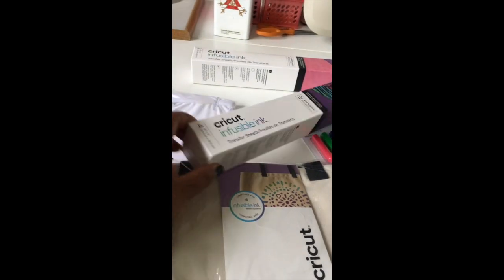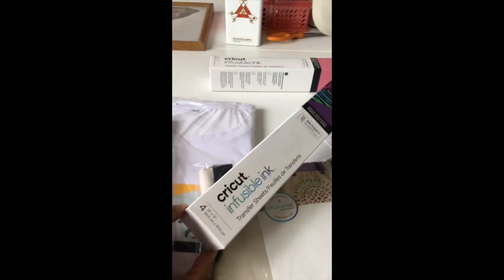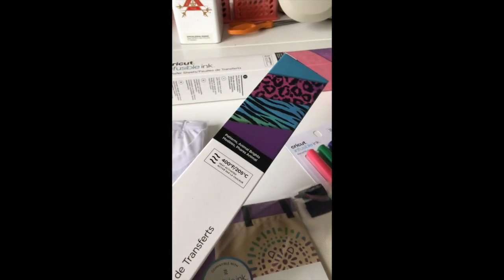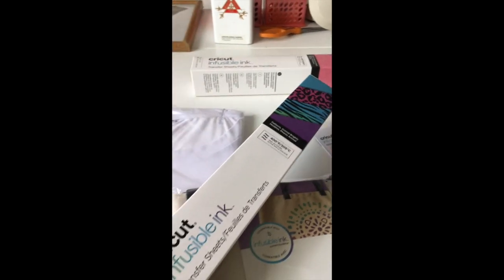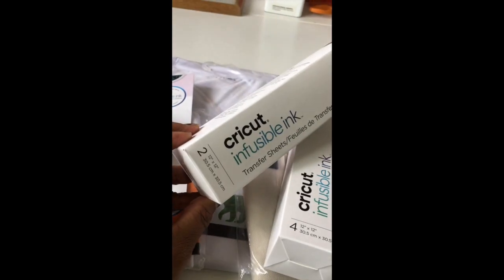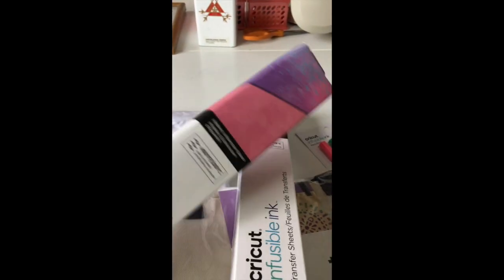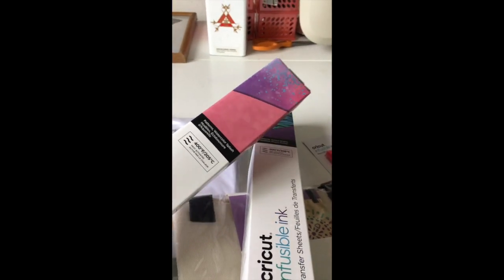So these are the actual sheets that I picked up. This pack has 4 in it. It's got these 4 different patterns. And I'll show you the prices on all of these too. I'll show you my receipt. This one has 2 12 by 12 sheets versus the 4 12 by 12, and it has these 2 patterns in it.